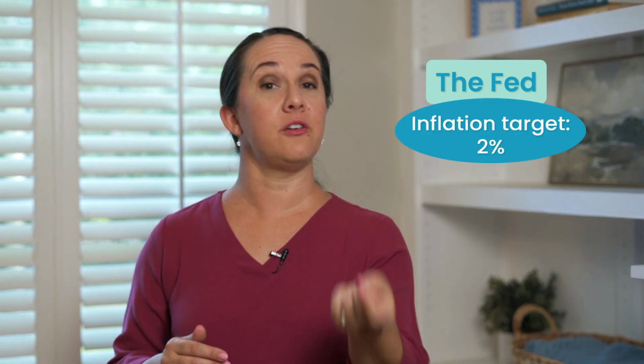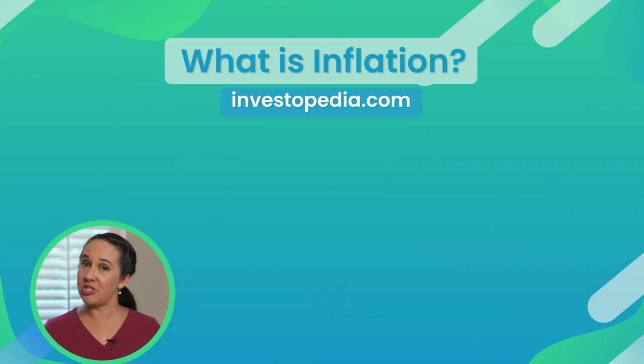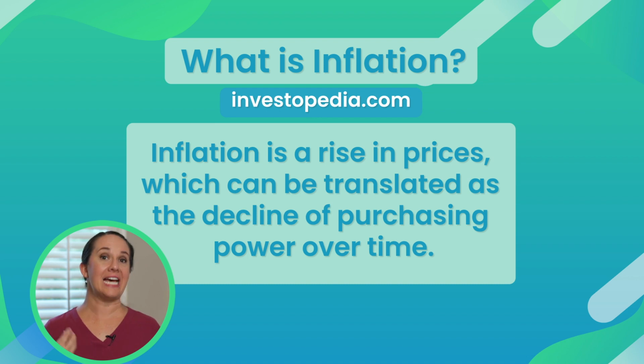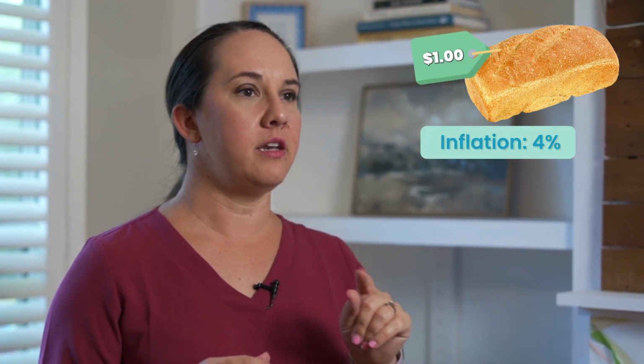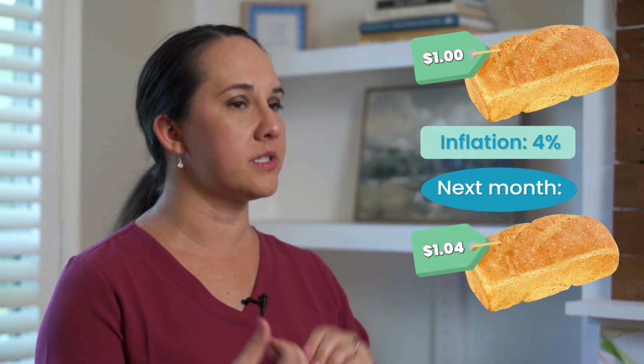The Federal Reserve, or the Fed, has made it abundantly clear that they are trying to get a handle on inflation. Their goal is to get inflation back to 2%. According to Investopedia, inflation is defined as a rise in prices, which can be defined as a decrease in purchasing power over time. Basically, if a loaf of bread costs $1 and inflation is 4%, then next month the same loaf of bread is going to cost $1.04.